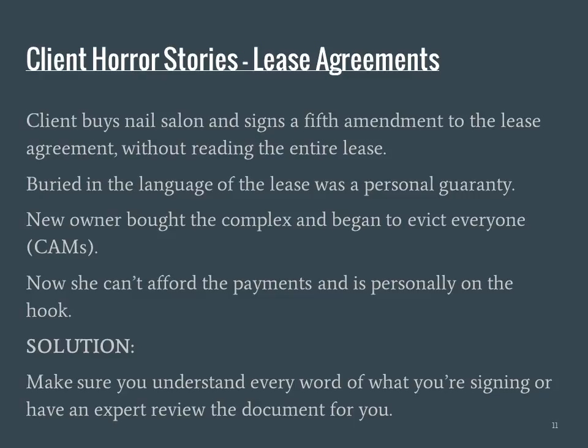The second thing is the CAMs, or the common area maintenance fees. The way they were written in the lease, the way they were calculated, is it was each tenant's portion or proportionate share of the common area expenses. They're sort of like homeowners' fees, HOA dues, but for commercial property. The way it was calculated is her portion, based on her square feet in her store, versus the total square feet in the complex that were rented.